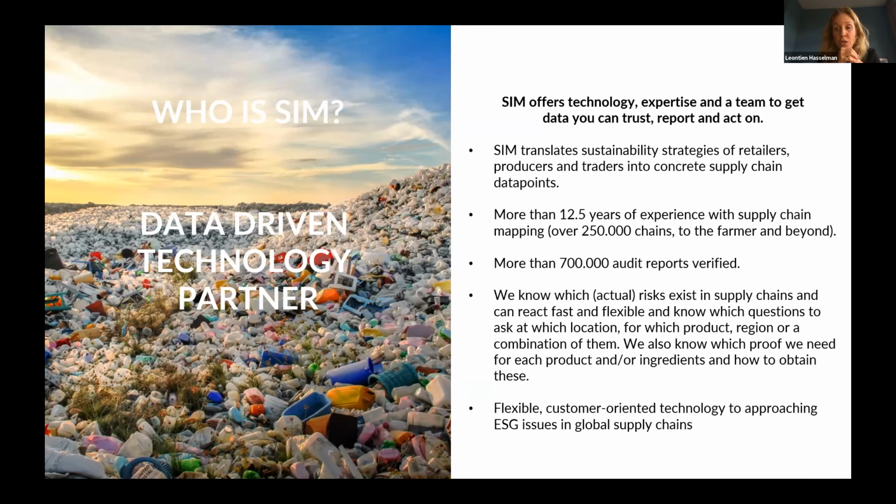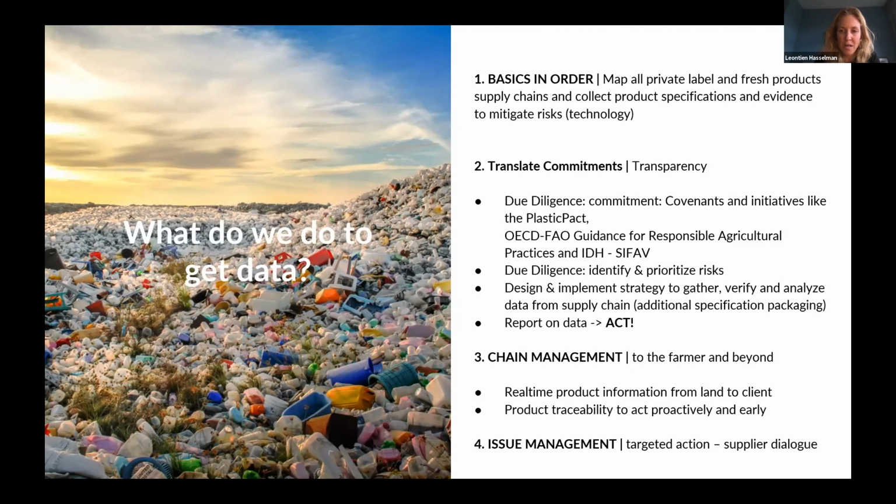Next to the technology, we also deliver the possibility to gather that data for our clients, as well as verify and analyze it. So I usually say we do a lot of the work nobody wants to do. We read a lot of audit reports and certifications, and this is still the most important information out there. Up until now, most of the data we collected is on products and on locations within the supply chain. But just in the recent, I would say, 2-3 years, we have increased the amount of data we collect on packaging.